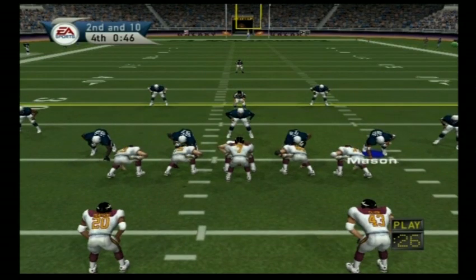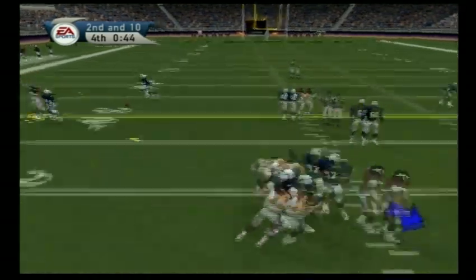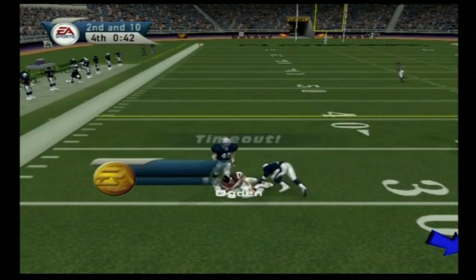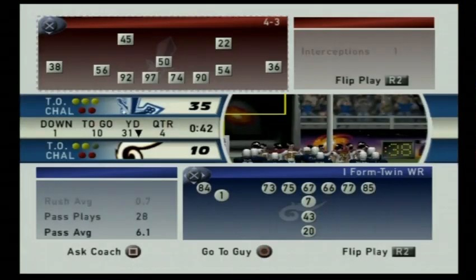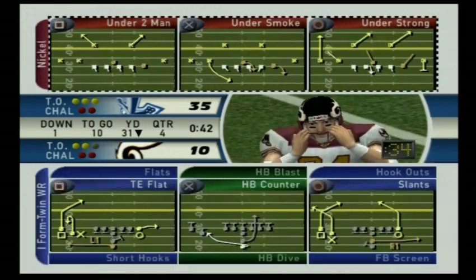The visiting team line up with three wide receivers. Back to throw. With the throw. Number 38 makes the stop at the 31. The visiting team take the timeout. Two timeouts remaining.